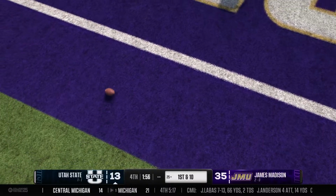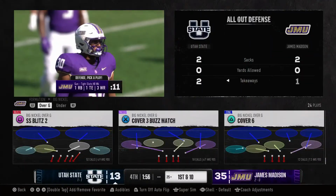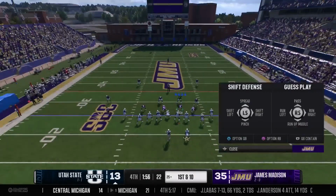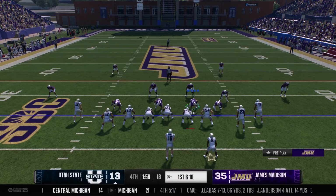This will not be returnable as it sails out of the back of the end zone. Guys, the Utah State offense about to give it another go. This offense has pretty much been stuck in the mud the entire game. It's been a frustrating performance, Jesse.